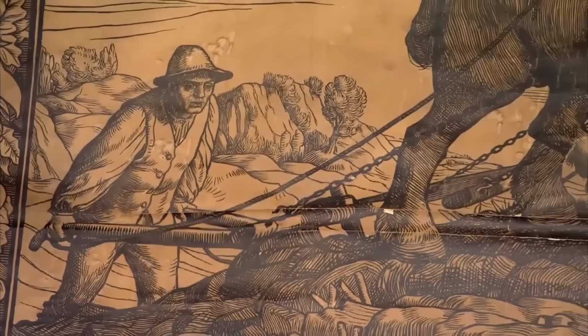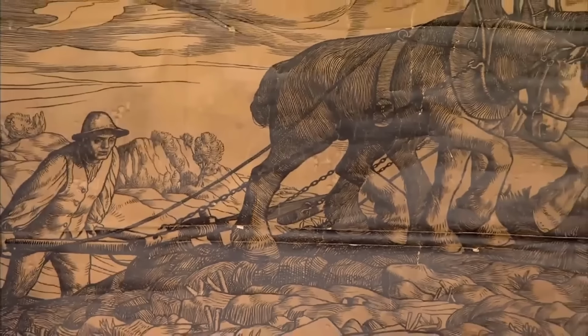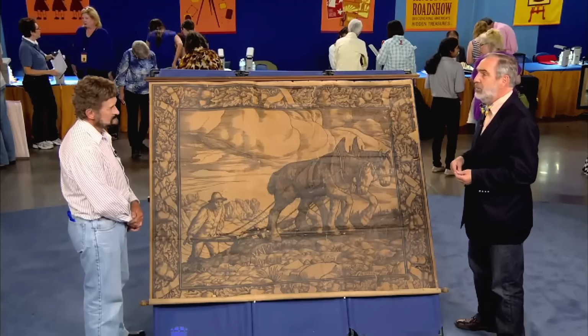There is a noticeable flaking at the edges of the print, which is why it has been rolled up for a long time. Made from different sheets and printed on different sheets of paper, the print is then mounted on linen and hung on a stand.